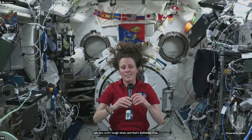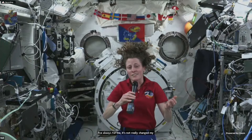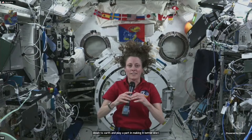And then just the view from up here is something I would love for everyone to get to experience. It's not really changed my perspective so much as reinforced what an incredibly beautiful and complex and diverse planet we have, seeing it against the blackness of space. And it really gives me a sense of urgency to come back down to Earth and play a part in making it better. I would just love for everybody to get to enjoy that view and recognize what a special place we have to call home.